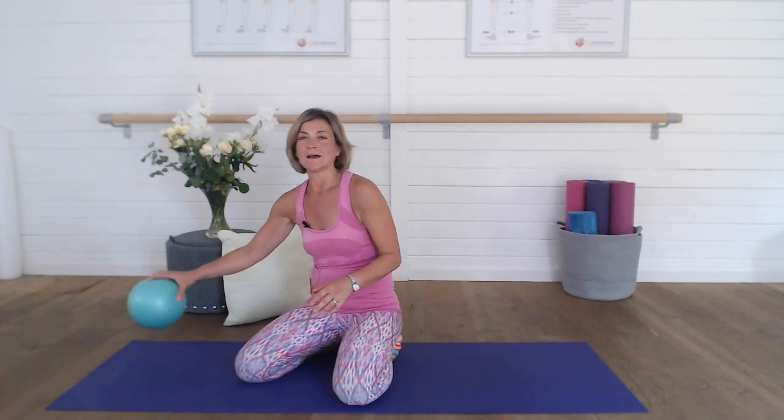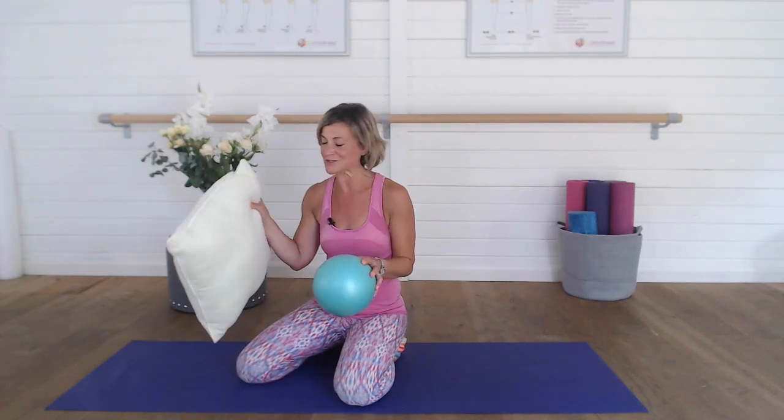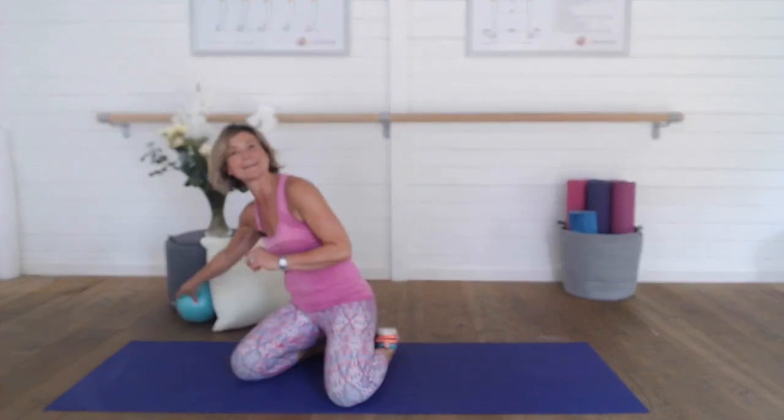So let's get started. Now you're going to need a simple piece of equipment for one or two of the exercises in this video. You can either grab a soft ball or a kid's ball, a soft one though, or if you don't have one of these, a cushion will do. We won't use them for the first exercise, but we will be using them for the second exercise. So grab the cushion or the ball now, press pause, and then come back to me.